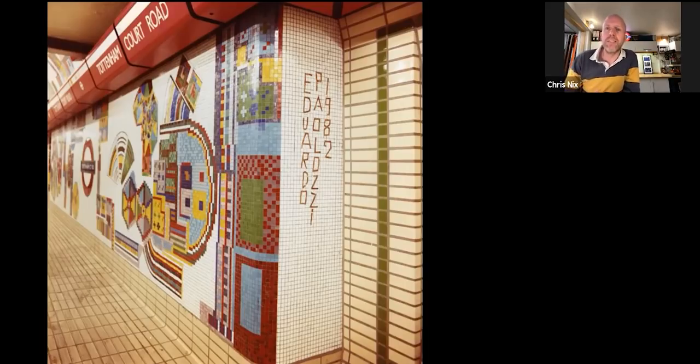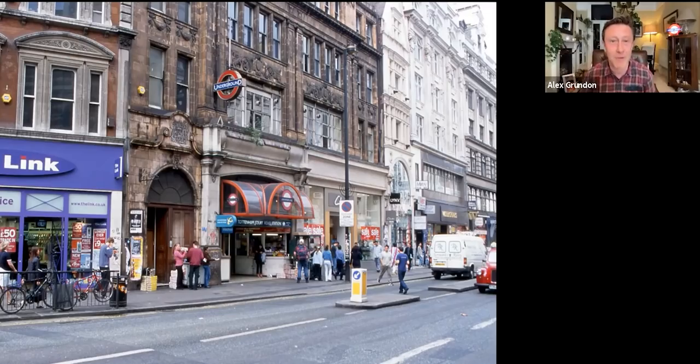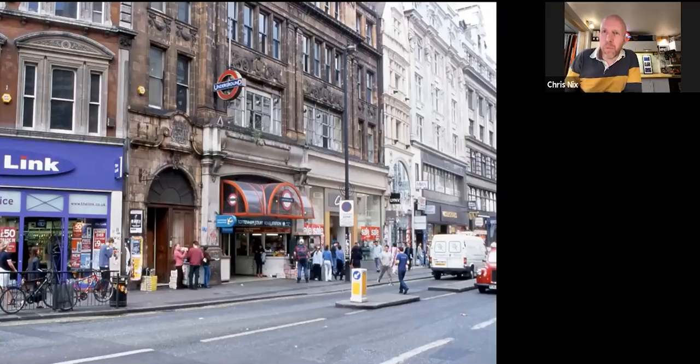Yeah, good work. And if we go up onto street level in that particular era, the 80s, that is what we used to see. I remember going in that entrance, and that was originally, guys, wasn't it, the Central Line original entrance off the street. Yeah, it's that one we saw at the start. You can see it's been sensitively handled by the 80s. That's a lovely wrought iron canopy.